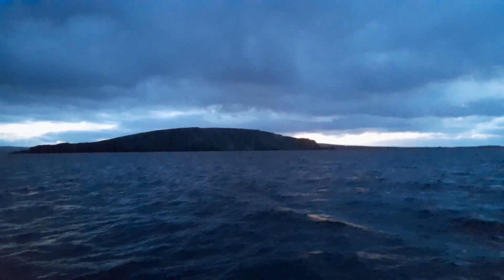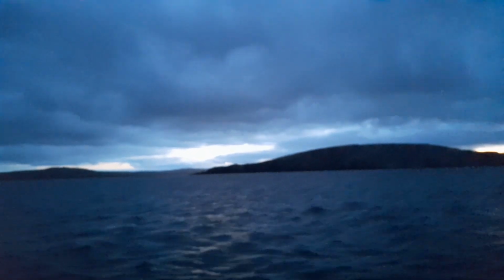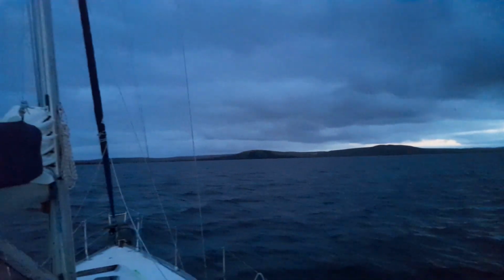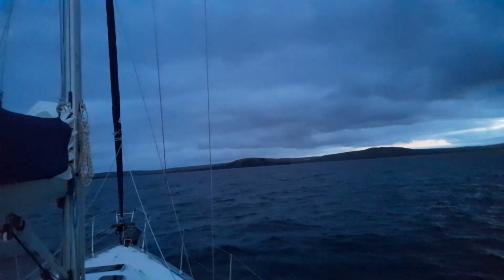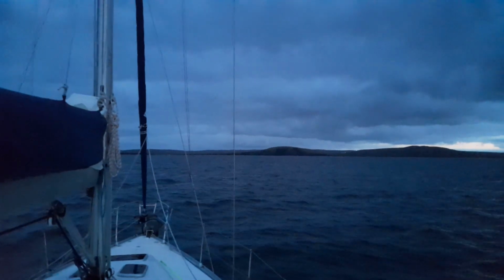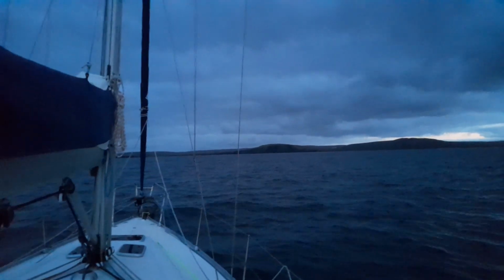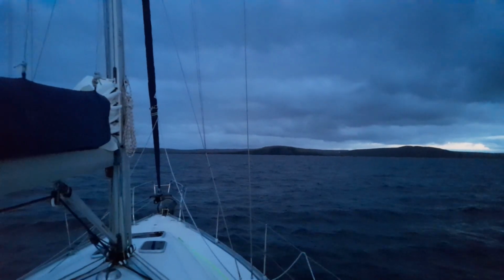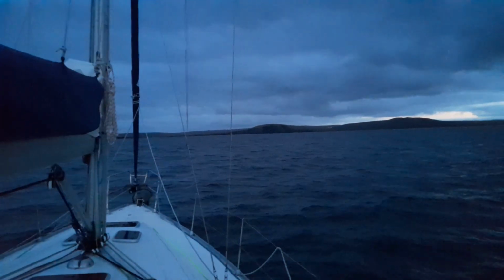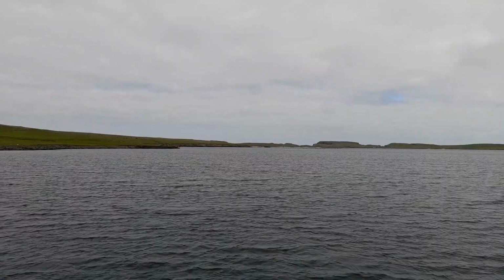We've come round the top of Shetland, come down, and we're going into Balta Sound, which is somewhere in there. It's a little narrow entrance. We're using the north channel, the narrow entrance, to go in. Things have calmed right down now. It's lovely. It's about midnight. You can see how light it is considering it's midnight.